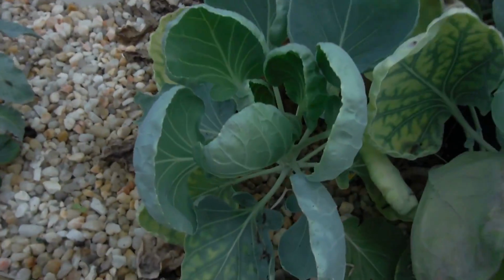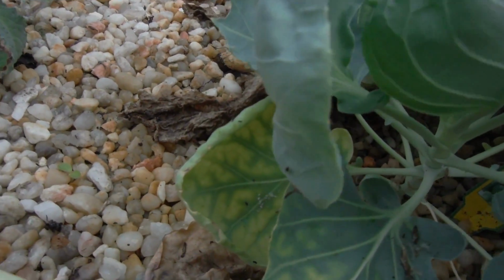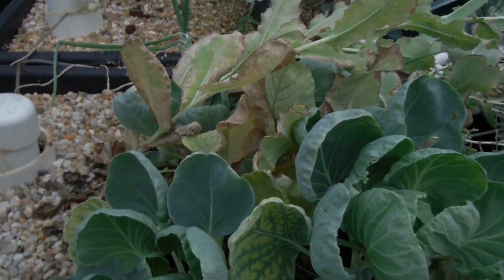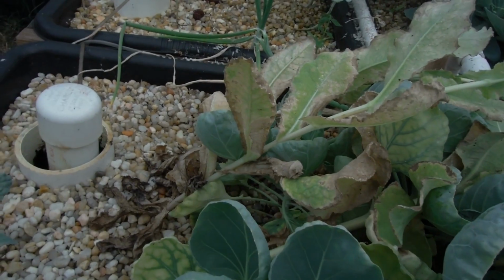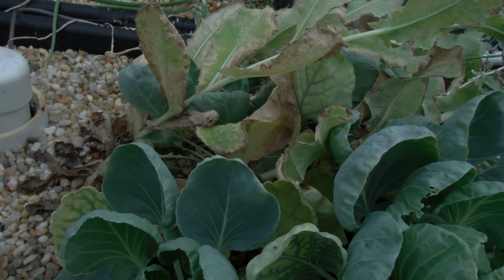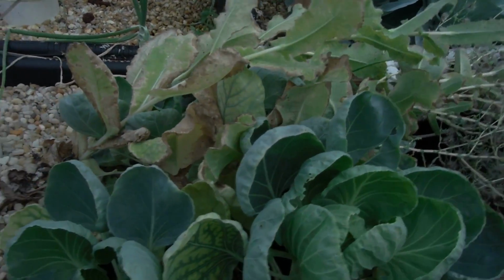Heck with it. While we're right here, Brussels. Got a few flowers that are leaves that are showing the same. I did add iron. I finally added iron yesterday, so obviously it's not going to show up today. And actually, it never shows up. The new growth just doesn't look like it's iron deficient. In my experience, that is.